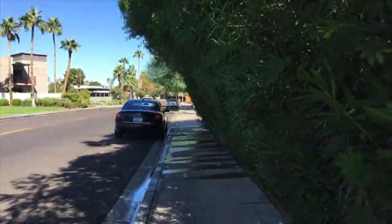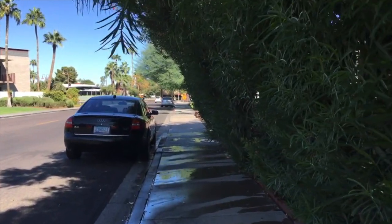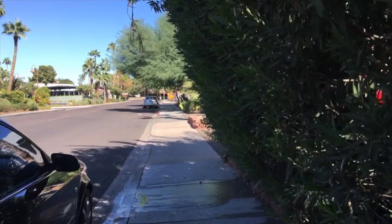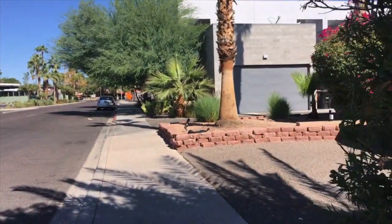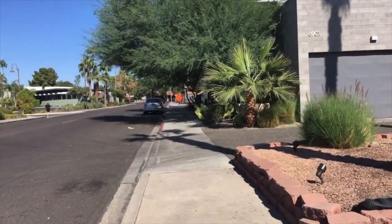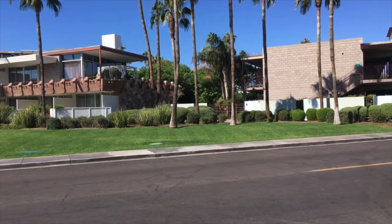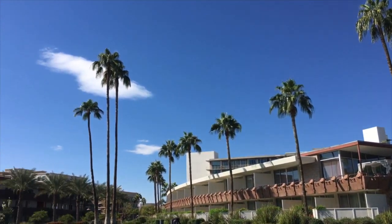The Valley Ho was built in the 1950s. It's a very iconic mid-century modern hotel. They've got 2 pools, a restaurant, nice bar, like I said, weekend music. I always enjoy walking by it just because it's so pretty. Look at all those palm trees. I love palm trees.